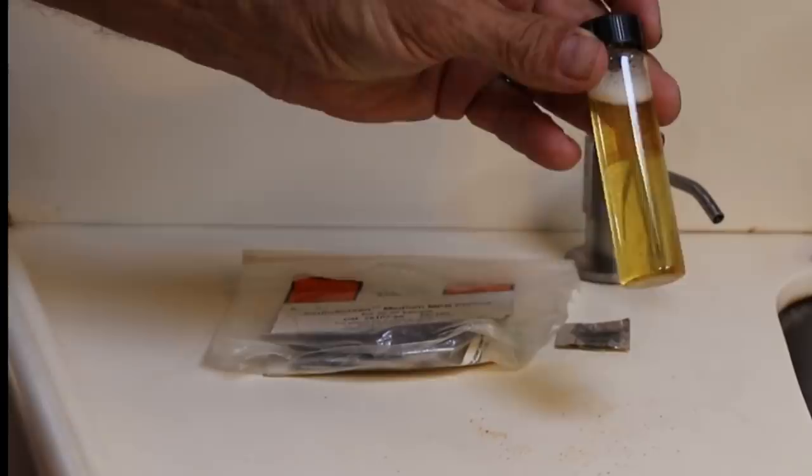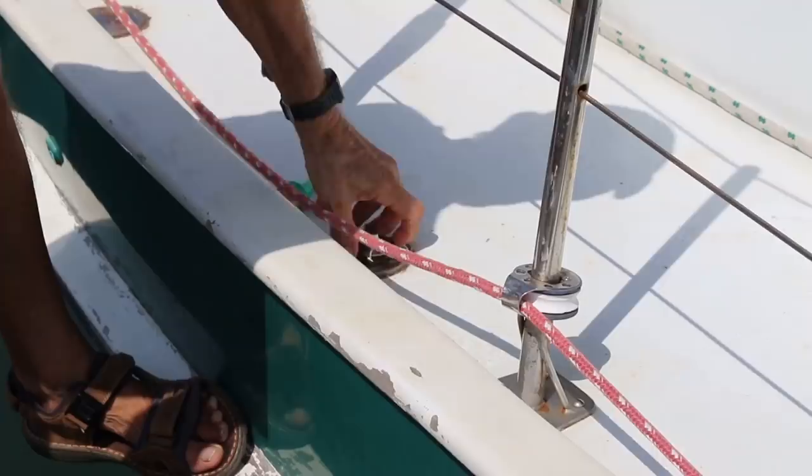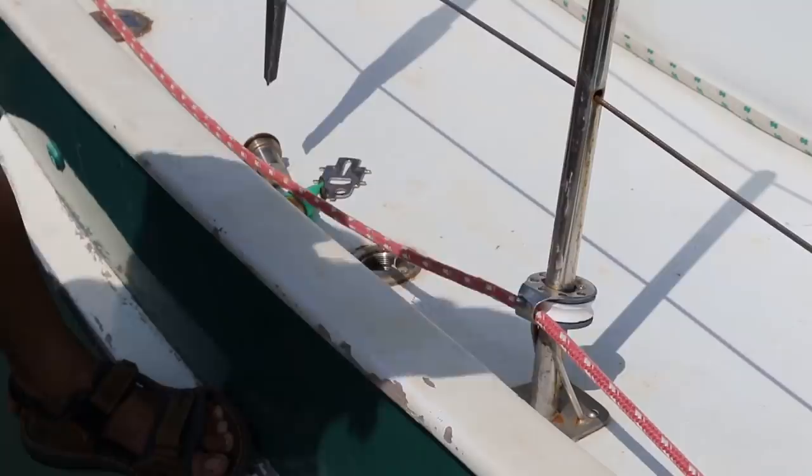No color change, nothing that settles in the bottom, then we're good to go. There's no microbes growing in there. So the test did not change color, we're good to go. There are no microbes in this water. It turns out this is RO water.